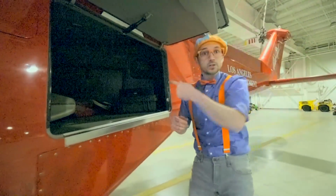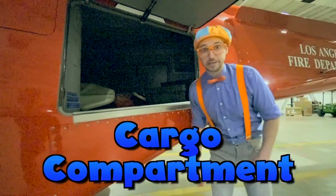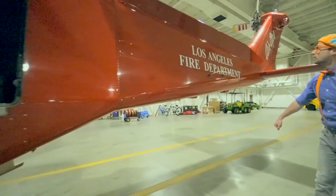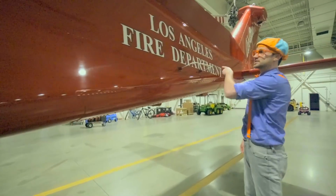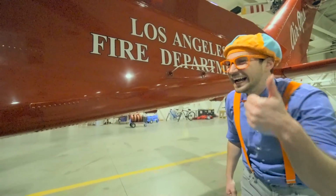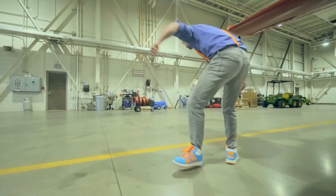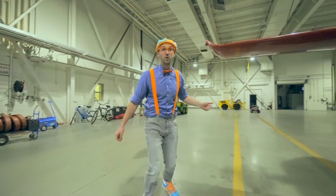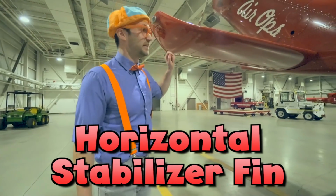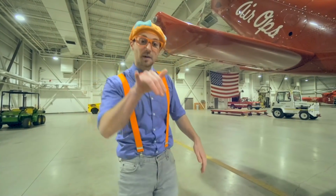Whoa! Check it out! That's a cargo compartment. It's pretty dark in there. Come on. Oh, hey, Los Angeles Fire Department. Oh, they're pretty cool. Whoa. Wow, this is a horizontal stabilizer fin. It keeps the helicopter stable.